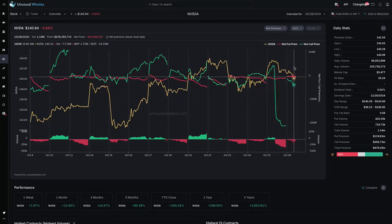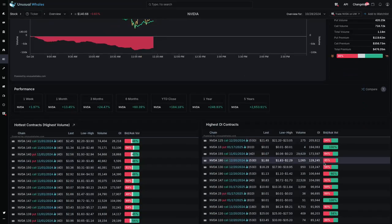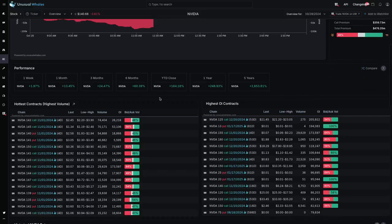Down there. And then let's see today. 32 mil negative net call premium, net premium negative 34. Nvidia is still trading at 140.68, only down 0.6%. 476 total premium today. Seems like a lighter day so far this morning for Nvidia. It's been on a tear. It's up 184% year-to-date, 248% the year, and 2,600% past 5 years.